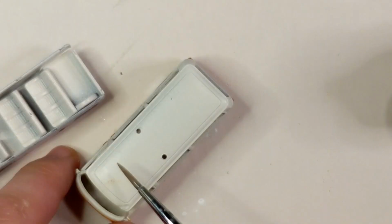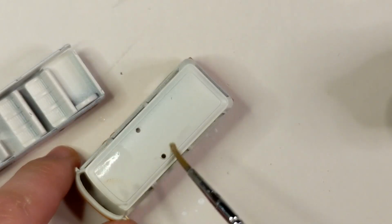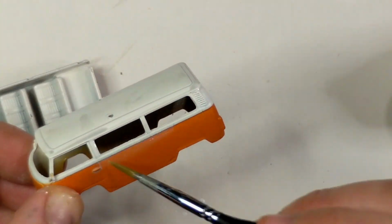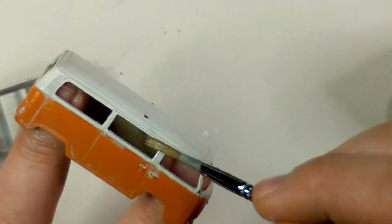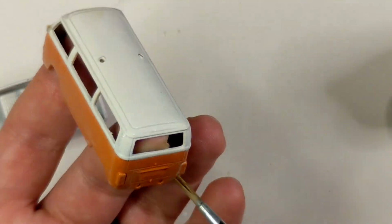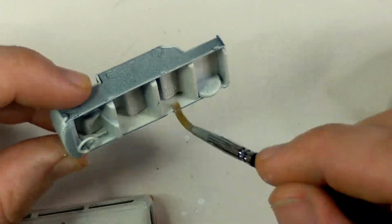I got this interesting filter that I wanted to try. It was called Neutral Gray for White from MIG. And I wanted to see what it looked like over the white that I painted on the bus. And it was an interesting effect. It's incredibly subtle, very, very subtle. And I really liked the effect. Unfortunately, you're not going to see it by the time I'm done with it.